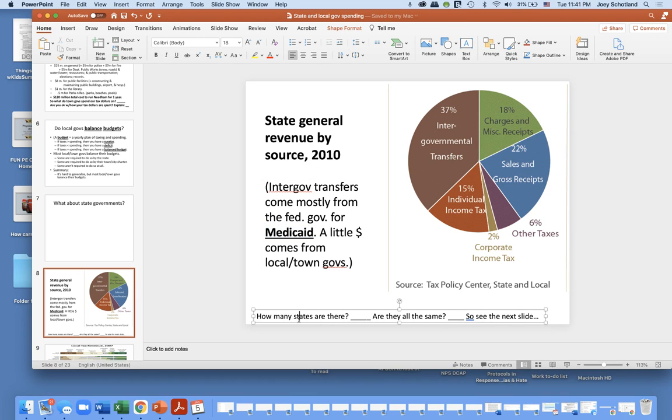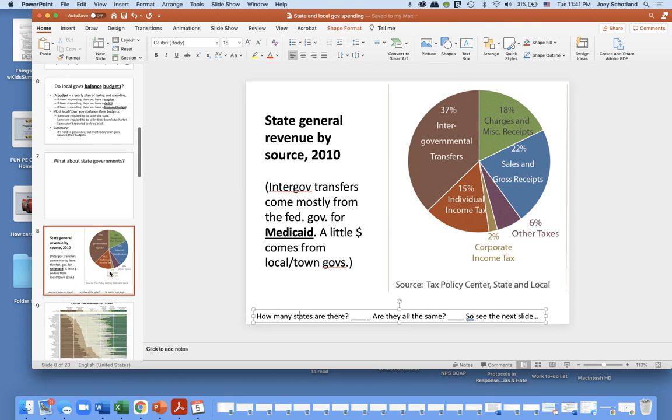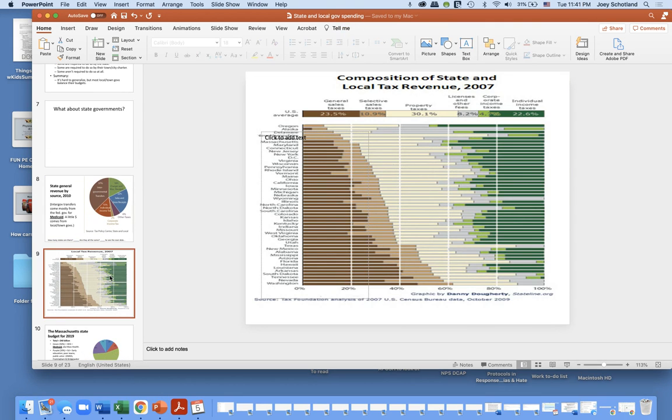Now, easy question here. How many states are there? And are they all funded the same way? No, of course not. So let's look at the next slide. This slide is a little hard to read, but you can quickly figure it out. Let's look at the composition of state revenue. Where do the state governments get their money from?